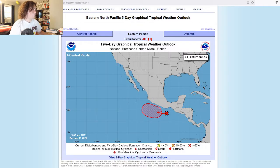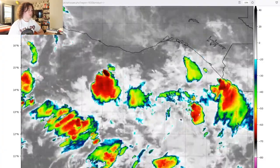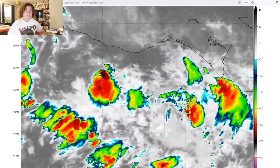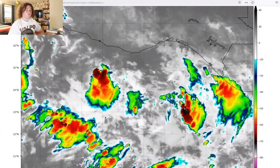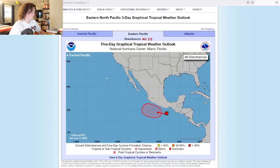Alright, so this is what we have right here. This is Invest 92E. Let's go ahead and pull up the satellite to show you guys real quickly. There's an area of thunderstorms right here that is developing that is expected to become another tropical system in the eastern Pacific as it moves through. The models are pretty split on where it's going to go after 48 hours, so we're going to go through all of this. So first, we need to go look at this.